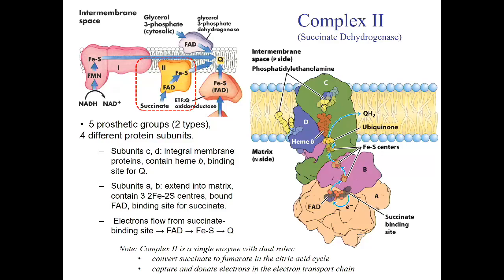This thing, you can see all those coloured components there, has multiple subunits and prosthetic arms and legs as well. It has a heme function like we saw at the beginning of the semester. It has 5 prosthetic groups, 2 different subtypes, 4 different protein subunits. But it's one big enzyme complex. It does 2 things, as I have down here in italics. It converts the succinate to fumarate, to keep the citric acid cycle going. The other thing it does is capture and donate the electrons to the transport chain, the ETC.